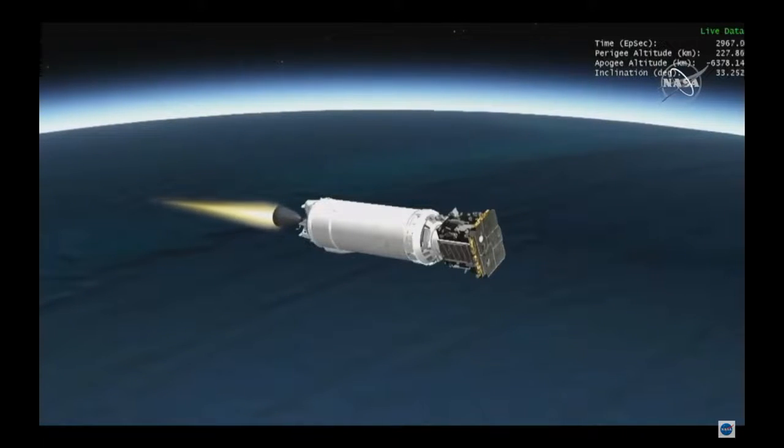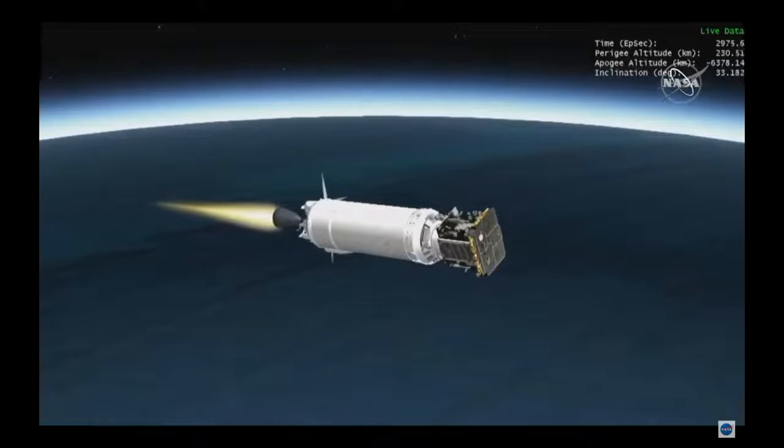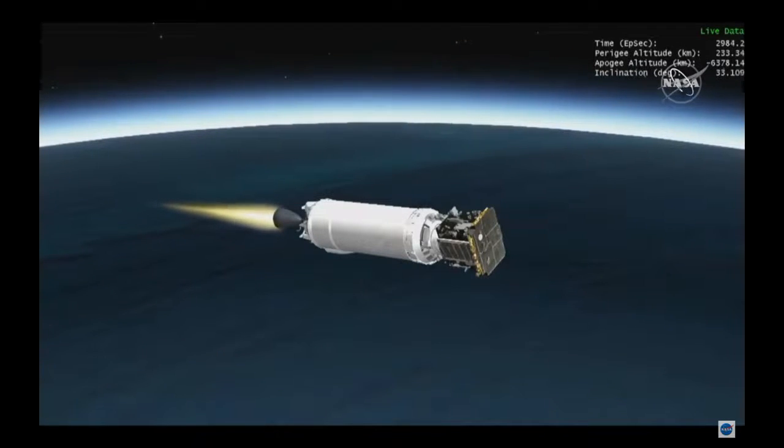So let's watch now and listen in as they get close to this moment. This is the Centaur's second main engine cutoff. Nominal. Body rates look good. So yeah, Centaur continues to perform nominally. Body rates on Centaur look really good. Standing by for cutoff in approximately 10 seconds. Standing by here for main engine cutoff.